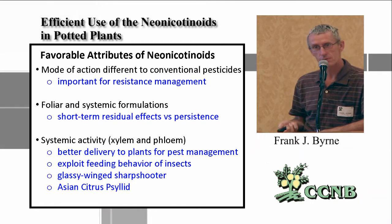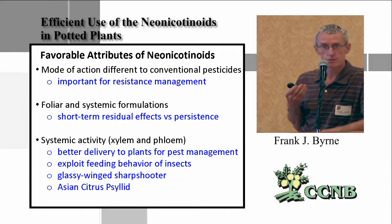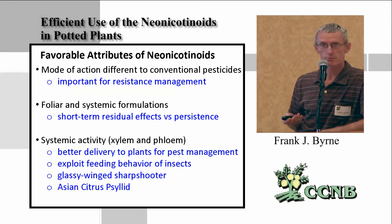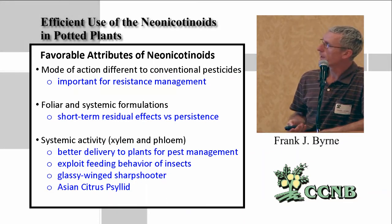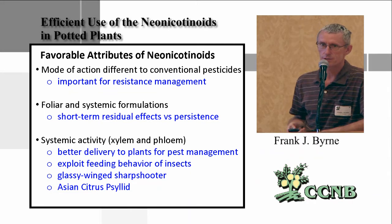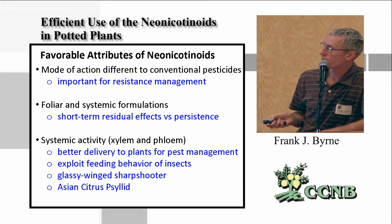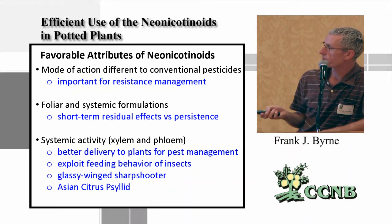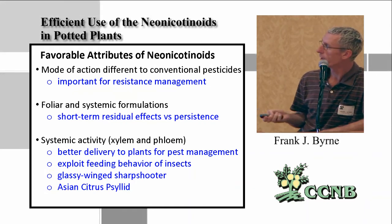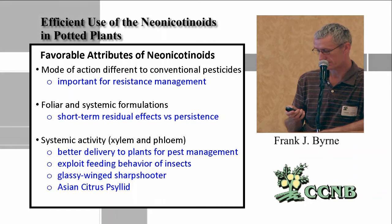Some of the favorable attributes of neonicotinoids before we get into some specific data. Generally, it's of course a distinct mode of action, and this has the advantage in that it allows us to manage our resistance more effectively by rotating. There are foliar and systemic formulations available for many of the neonicotinoids. Today we'll exclusively talk about the systemic versions. I guess the choice of whether you're going to choose foliar versus systemic really depends on whether you want a short-term residual type of effect on your crop, a quick cleanup or whatever, versus a more persistent type of control. And that will become more evident when we discuss some of the data.